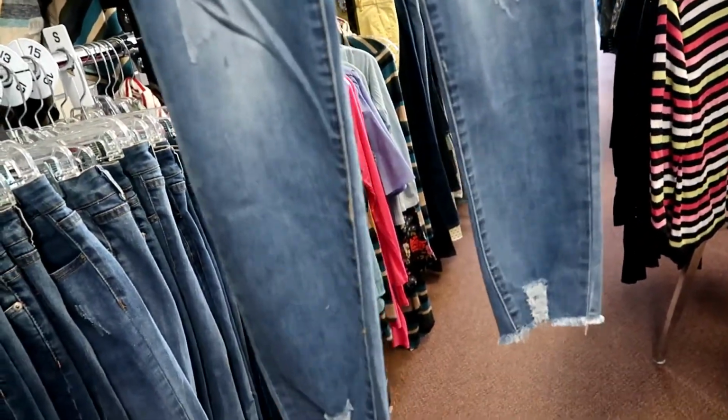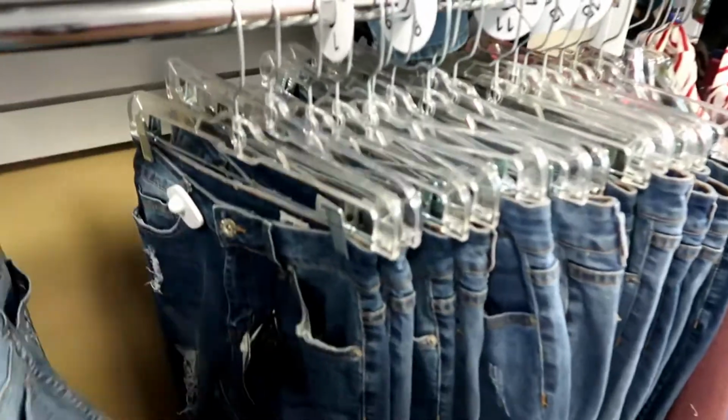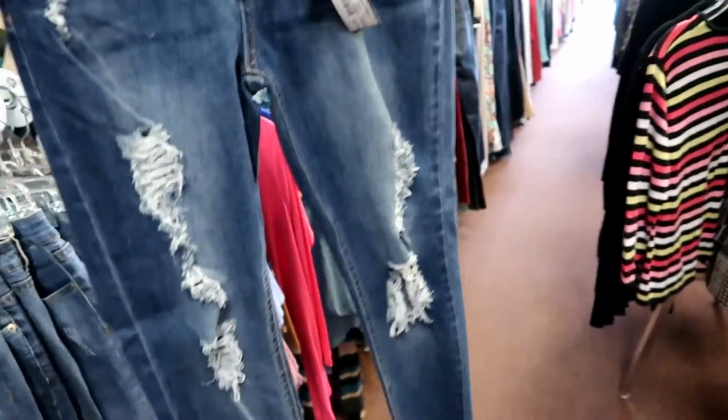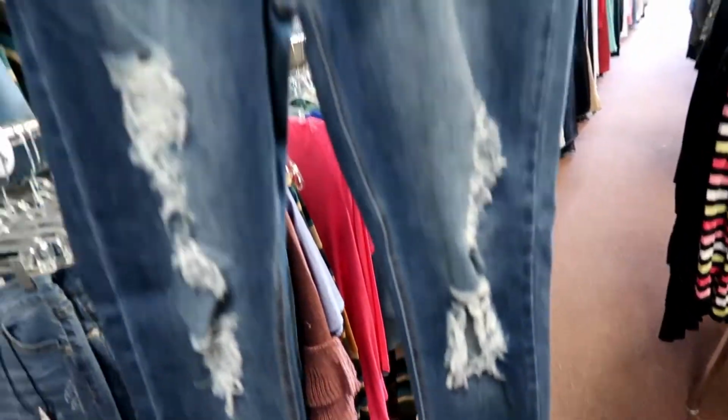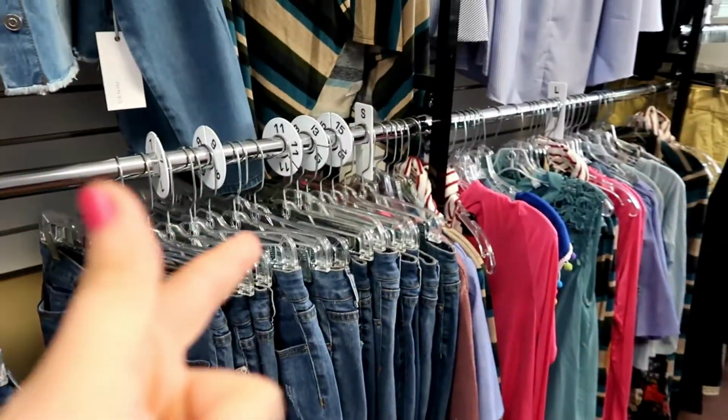Really cute. I love the fringed bottom. That's one pair, and then we have another pair kind of similar to it but different color and has more rips in it. They're really cute, and these come in a size 1 to 15.